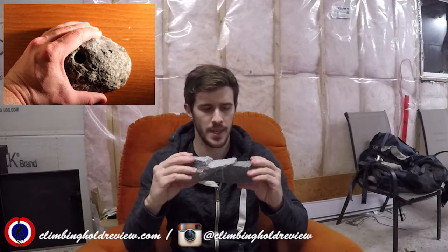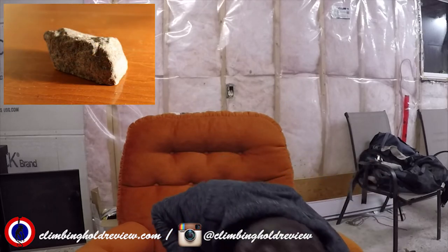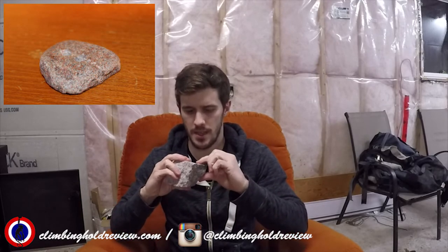This one's kind of funky. Threw this up on our 50 in the gym, and it is pretty gnarly and hard to hold on to. Sanding on this one is perfect. You can see you can get a nice heel hook on it, nice jug. Pinch that way, undercling. Sanding's a little bit rough on this one. Not too bad overall, though. It's not like it's going to rock on the wall or anything.